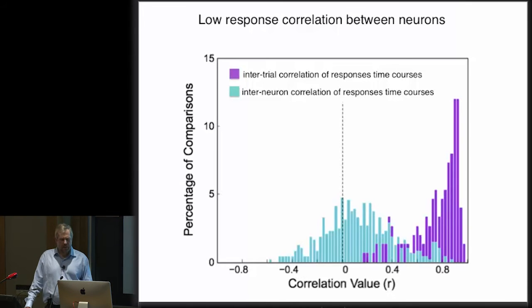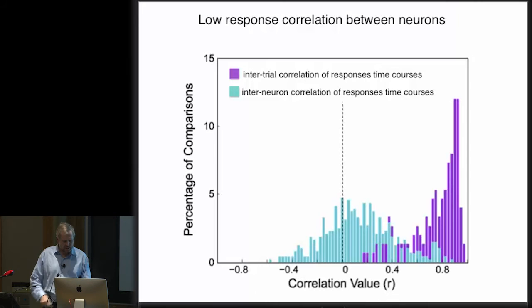I want to say a couple things about the analysis that David McMahon, who collected these data, did on this work. He wanted to see, for example, might we be able to see what the common modes of responses across the population are if we do a PCA dimensionality reduction of the time courses. So that's pretty straightforward.